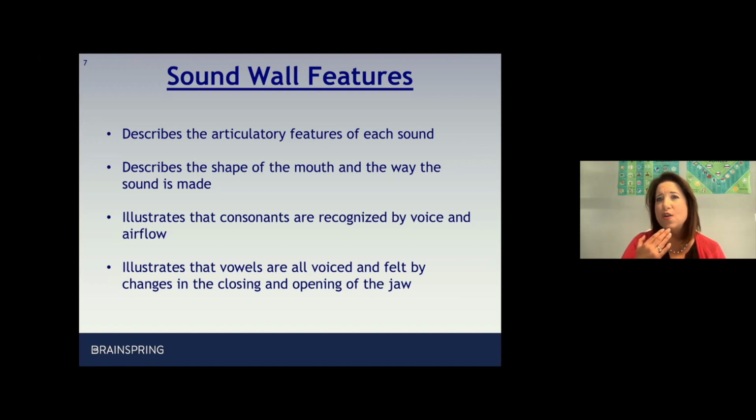Is it coming out of your mouth or is it coming out of your nose? All of this is part of that perspective that students are in. And so, is my voice on or is it off when I make this sound?